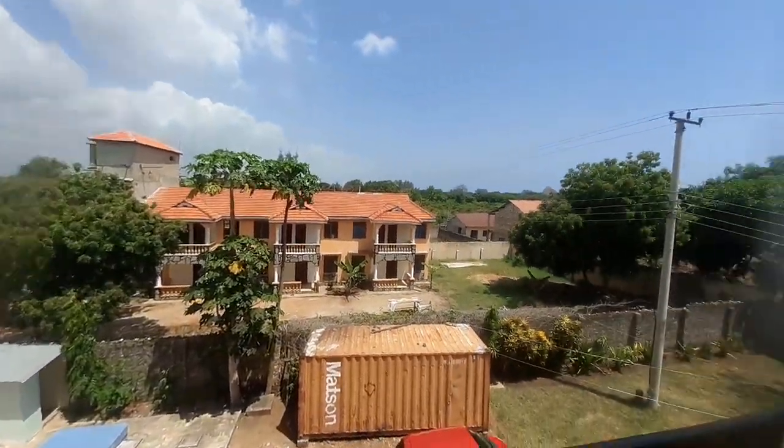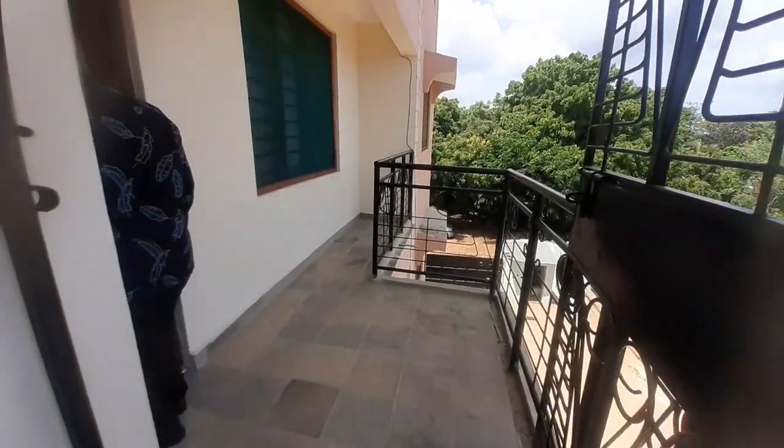So let's have a good look at this beautiful apartment.